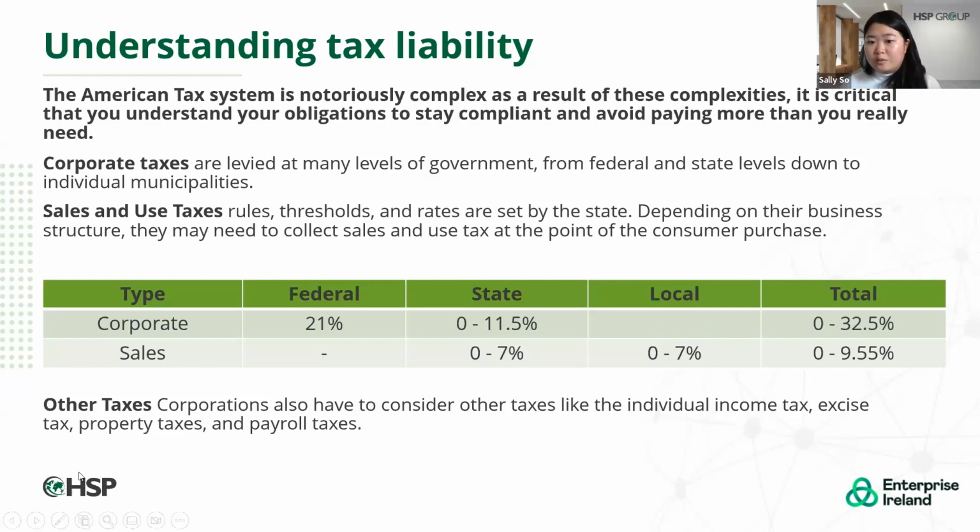All in all, that's what we're in the business of doing: ensuring that we are advising on the most cost-efficient way to register and report taxes in a compliant manner. So that's corporate. I think sales tax is a whole different beast here.